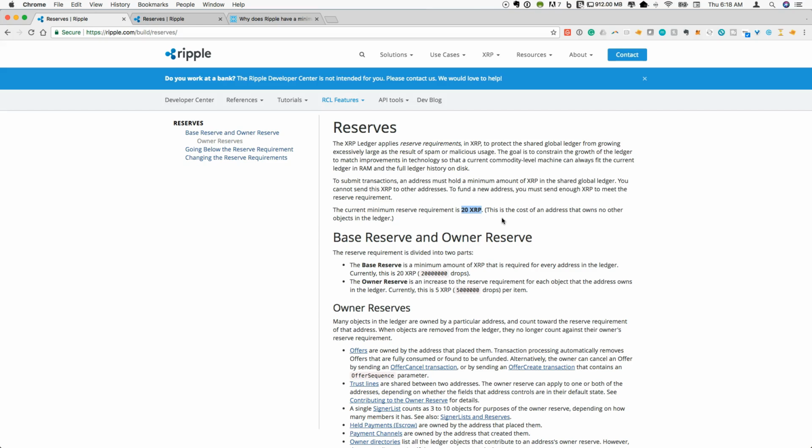The reason that Ripple has set up this minimum balance requirement is to try to prevent their ledger from growing unnecessarily large. In any malicious case where users might just be opening wallets for unnecessary reasons, setting up addresses everywhere that cause the ledger to grow, they're trying to prevent that by only having addresses on the ledger that actually have XRP being used. And so that's why there is a cost to have this minimum balance.